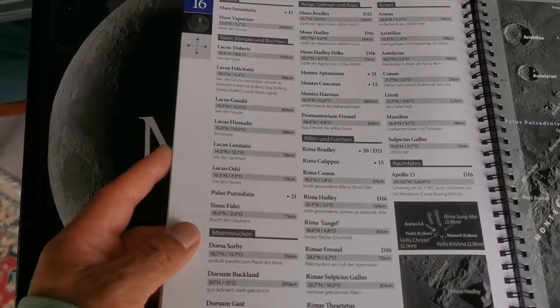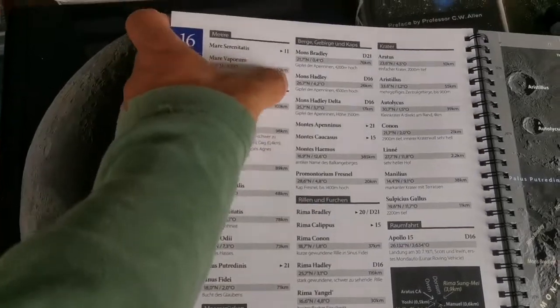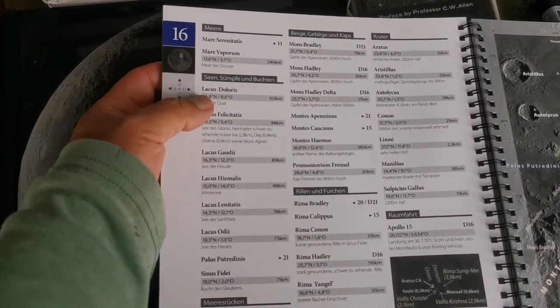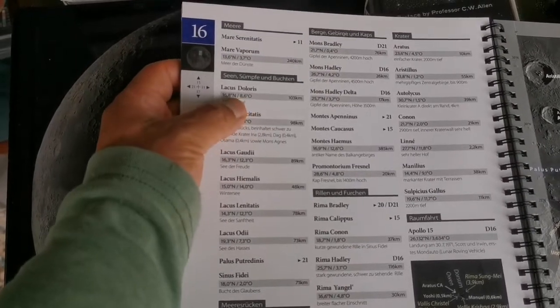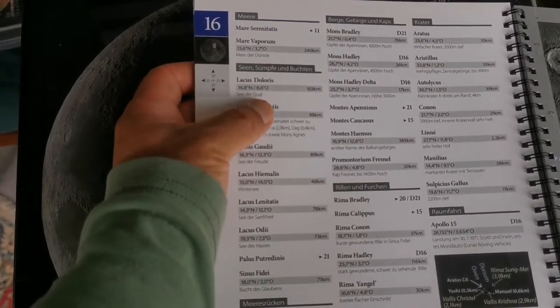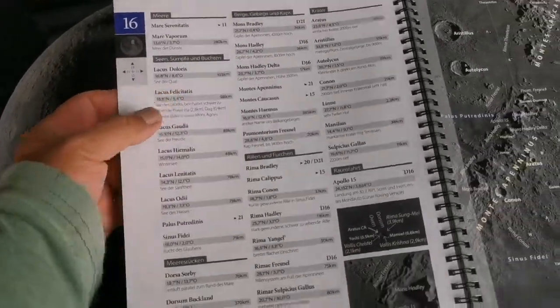You don't need more than a few words in German to know what it is, but anyway, it's very clear. 240 kilometers, the name of it is Mare Vaporum. These are Latin names, so everywhere the same. Longitude and latitude on the moon. You can see their quadrangle. I don't know what that means, probably quadrangle.